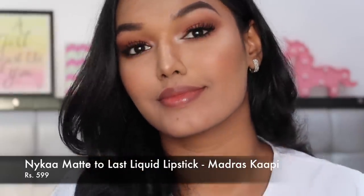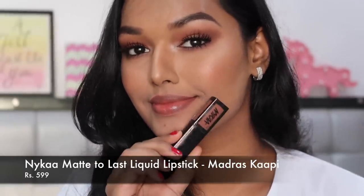It takes a good 7 to 8 minutes, and who has that kind of time in the morning when you're late for college every single day? So that's why I don't really prefer this. I have it and I do like to put it on sometimes. It's a good color. Madras Copy is a good color for people who want to put on, again, lipstick without makeup. It flatters your skin tone. Overall, it's a very nice color, and they have a lot of colors to offer which would suit a variety of skin tones. I'm just not a big fan of the formula as I go on using it.